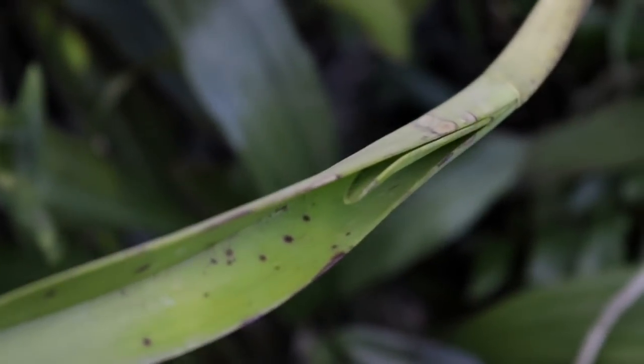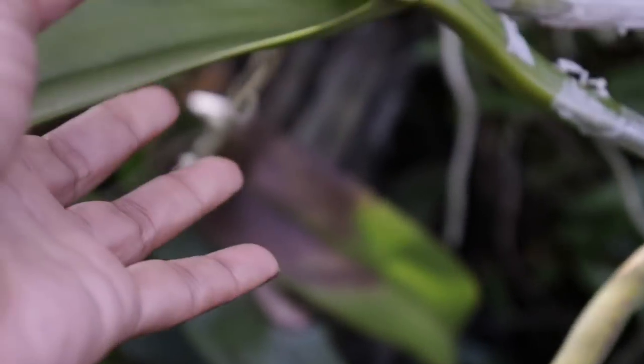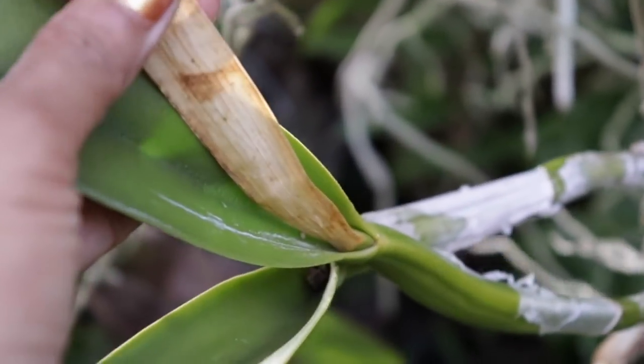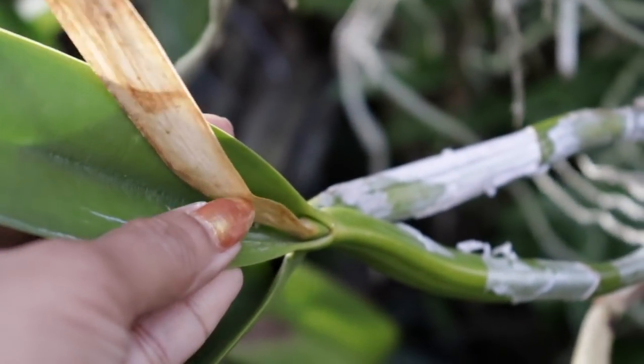And if we take a close look right there, you will see that it is in sheath. And then it also has an older sheath right here that appears to be dead. But you guys know I don't pull any of my sheaths, even if they look dead, because perhaps there is a potential still that it could produce.